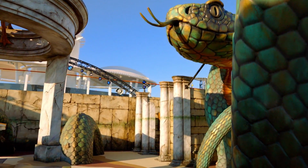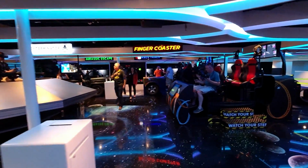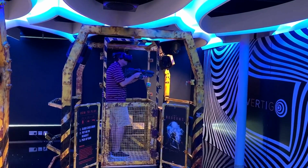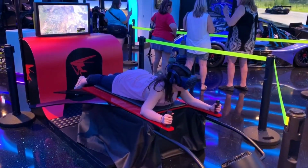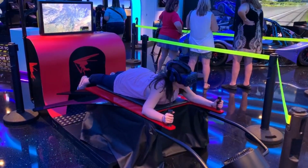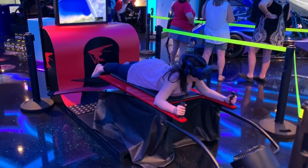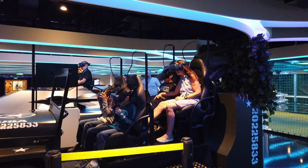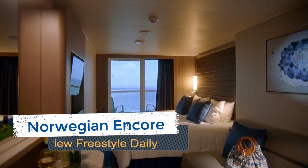The Galaxy Pavilion is home to several virtual reality experiences. Most of these experiences will cost you $8 each, or you can purchase a few different passes that make the per game price cheaper. The best value is currently 18 games for $60. Of course, the ship has just begun sailing its first season in the Caribbean, so these prices are subject to change.